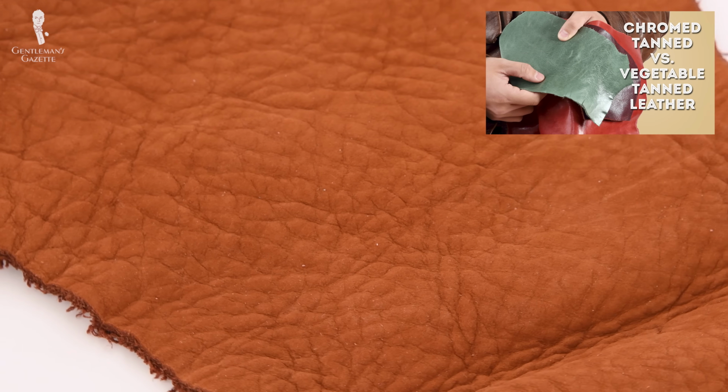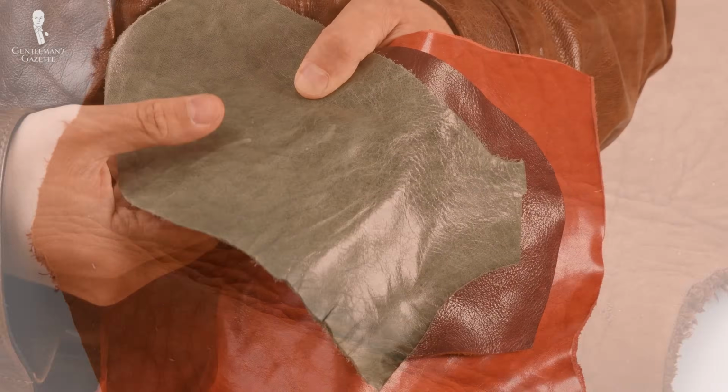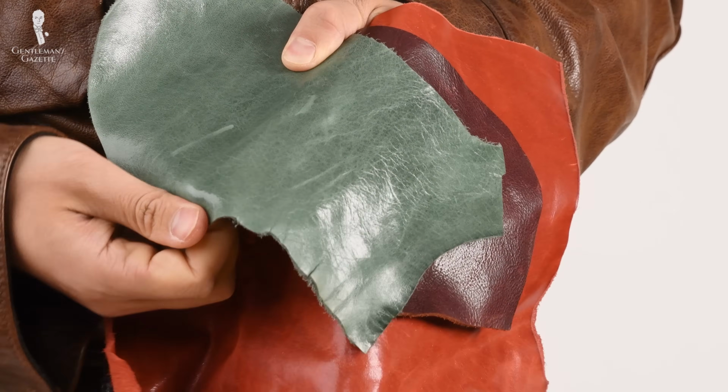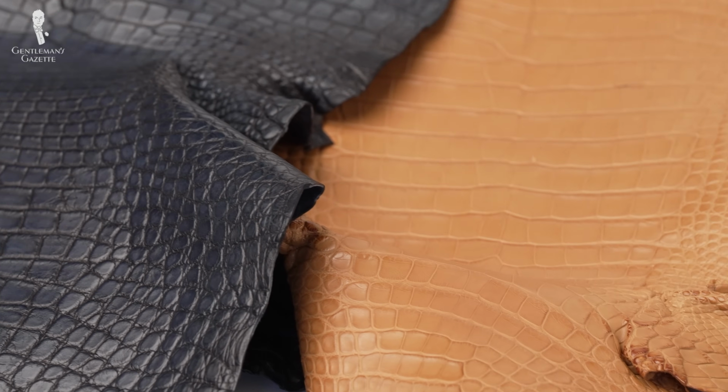As we discussed in our video, chrome tanning versus veg tanning, there are reasons why you would prefer chrome tanning in some situations. And no, chrome tanning is not always inferior. Chrome tanning is the best option for alligator and crocodile skins for most applications because it's great for thin, flexible leather and it's color fast. Chrome tan hides are often left for weeks in this wet blue state to make sure the hides properly took the tannage, so later on in the coloring process, the color is very uniform.